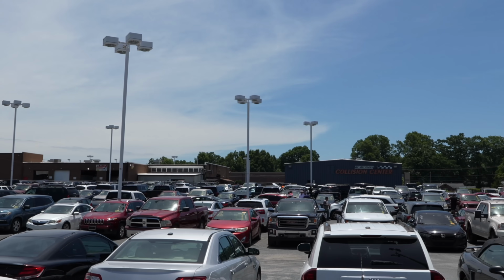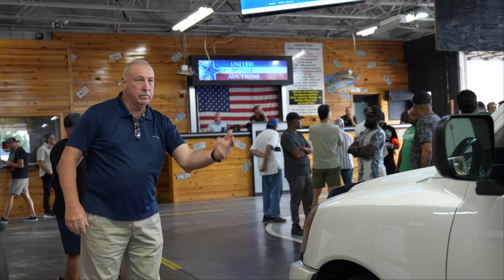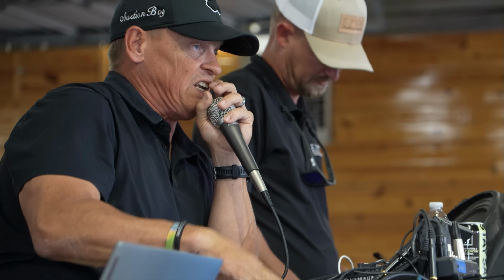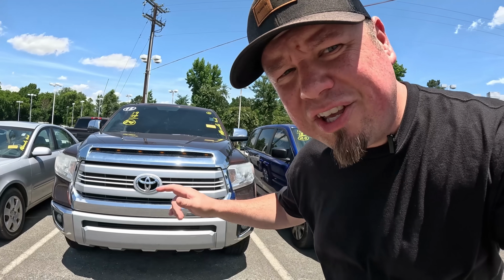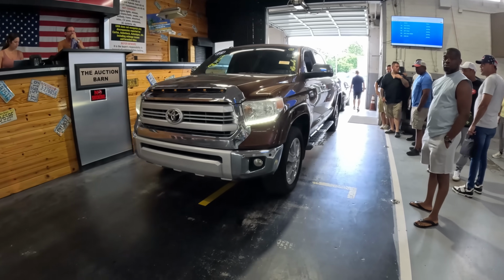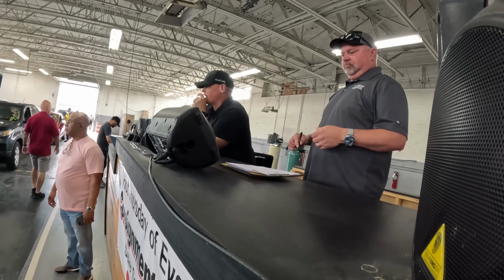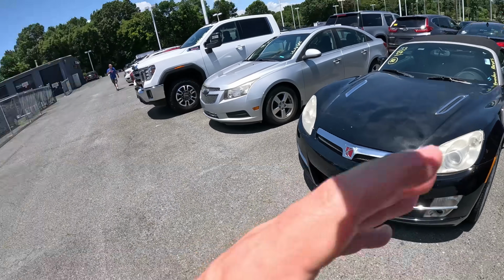So today I'm at a used car dealer auction. And today I'm going to show you what a dealer pays for this 1995 F-150. Today I'm going to show you what a dealer pays for this 2015 Toyota Tundra, and it's got 248,000 miles on it. Sell time, let's go. This is the time that things like this will bring a lot more money.